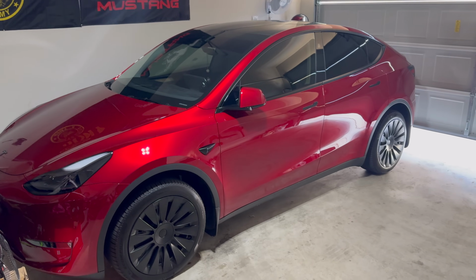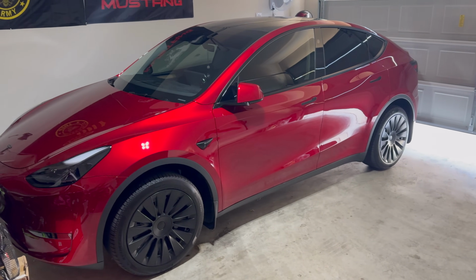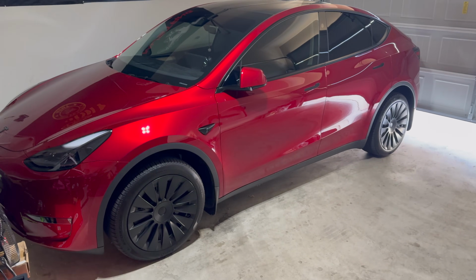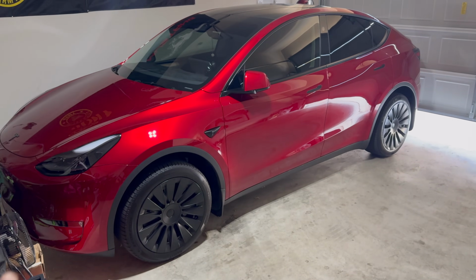I'm not an advocate for Tesla. I actually don't even own Tesla stock, believe it or not. But as most people who talk about Teslas, they say, oh, I own the stock. I just don't own any Tesla stock. I invest elsewhere. That doesn't mean I'm not going to get any Tesla stock.